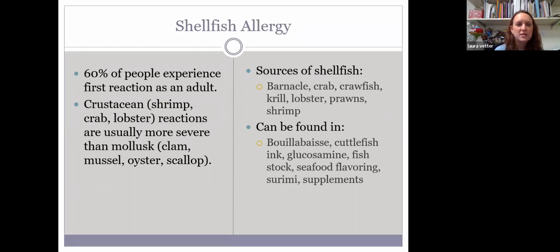Our shellfish allergy: 60% of people experience their first reaction as an adult. And I can vouch for this, that I grew up having a crab allergy, and my shellfish allergies have increased as I have become an adult. Crustaceans, such as shrimp, crab, and lobster, reactions are usually more severe than with mollusks. And our mollusks are clams, mussels, oysters, and scallops. And I will be mentioning those mollusks when we talk about food labeling in a bit.